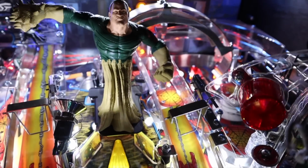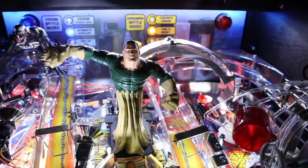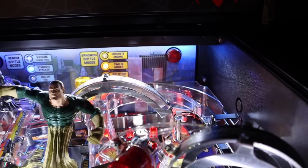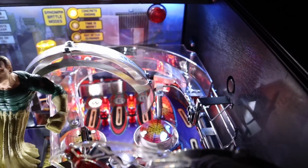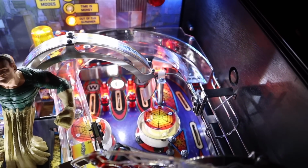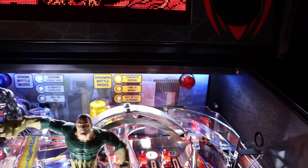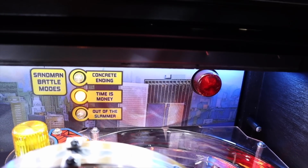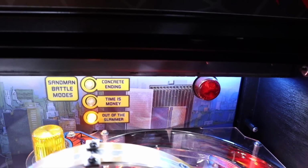Sandman will rise up. You now have access to the scoop behind him. Shoot it into the scoop, and again, it will return through the VUC into the pop bumpers, completing your Sandman mode. Your Sandman modes are as follows: Out of the Slammer, Time is Money, and Concrete Ending.